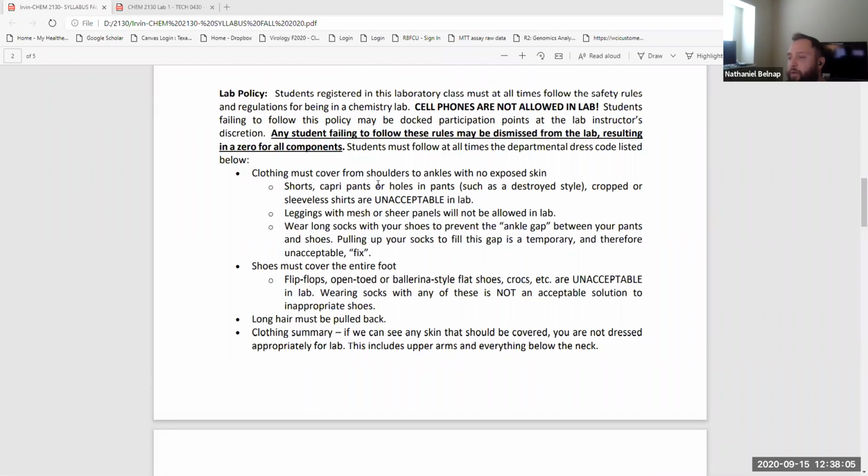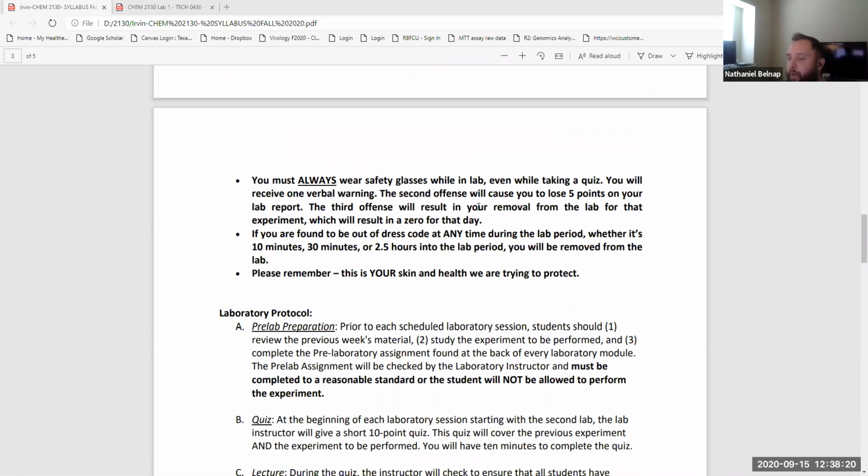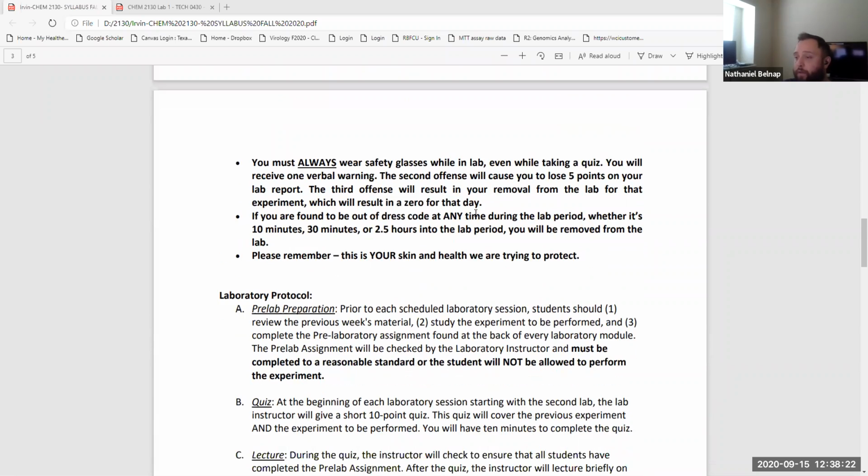So, has anyone here not taken a lab at Texas State before? Is this their first lab? So everyone's taken a lab before. Okay, so you guys should already know pretty much most of this stuff.